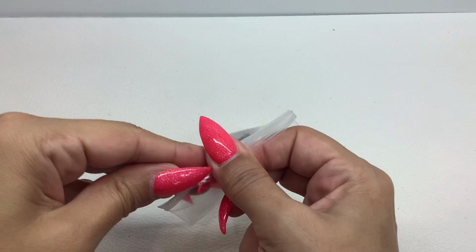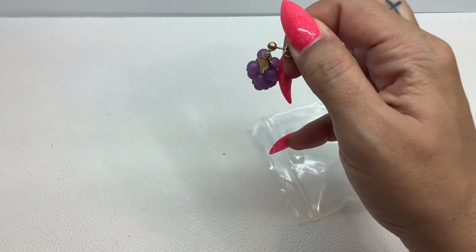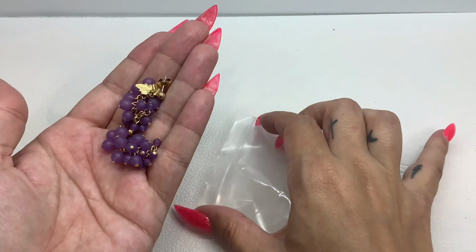These I thought were so cool too. So these have posts as well. But then they're like these really pretty purple little grapes with the little leaves on top. How cute is that, right? So we'll do 5 on those. These might be Avon. I don't know. I think I've sold these before. $5.